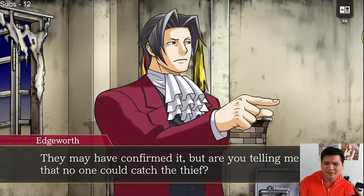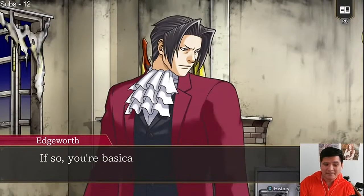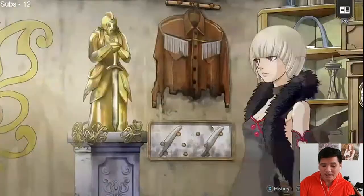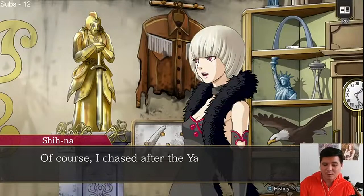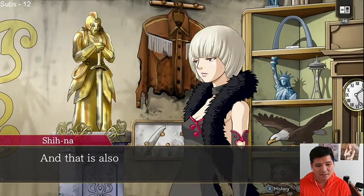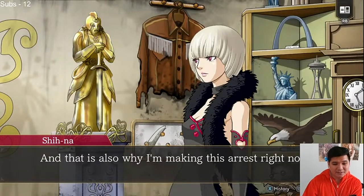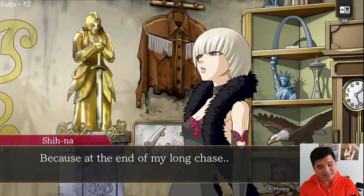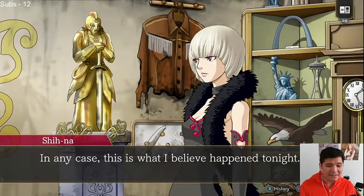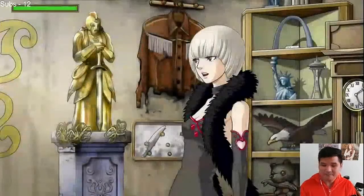They may have confirmed it, but are you telling me that no one else could catch the thief? If so, you're basically admitting that the Yadagarasu that committed murder eluded us. Of course I chased after the Yadagarasu that entered the Babalis embassy right away. And that is why I'm making this arrest right now. Because at the end of my long chase, it was only this girl. In any case, this is what I believed happened.